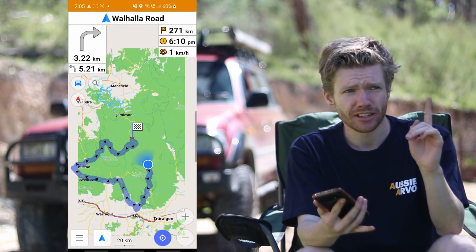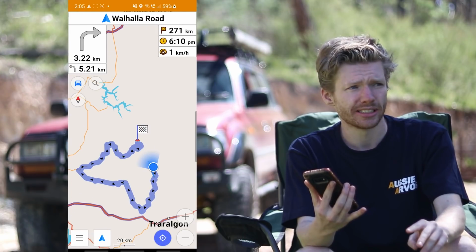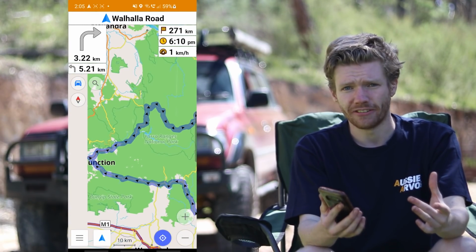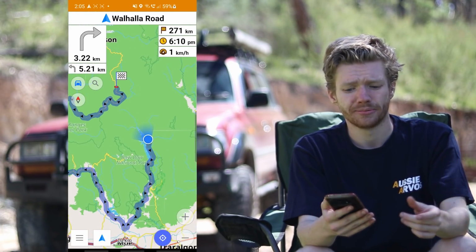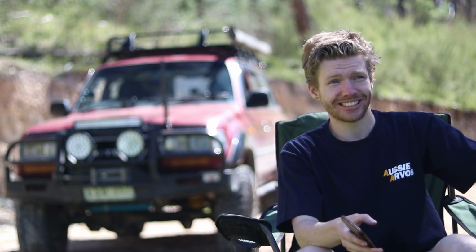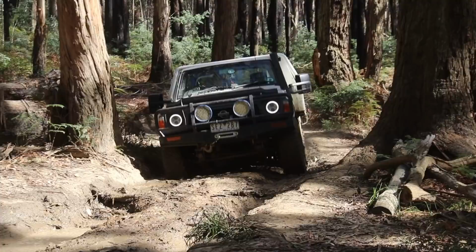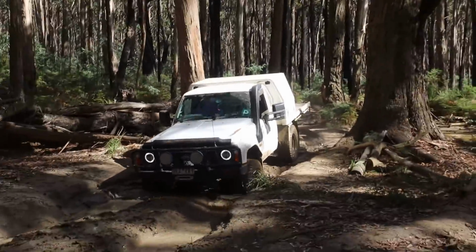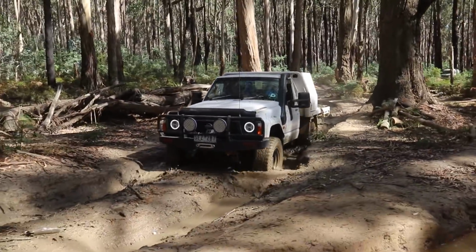So highly recommend OSM. That's on Android and iOS. I always have it installed just in case I ever need to find my location or work out where I'm going. Now the big one, 4WD tracks. Now this is really hard because all the other ones don't really show 4WD tracks that well. The way I used to do it, I'd just Google track, and if it said track rather than road, I knew it was probably a good 4WD track. But there's a lot better ways to do this now.